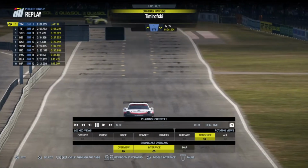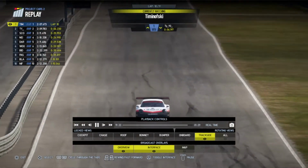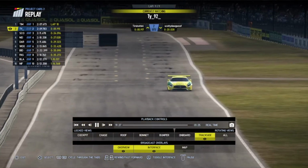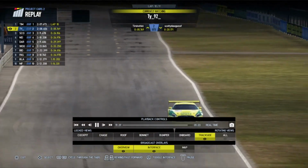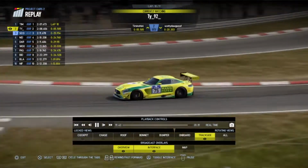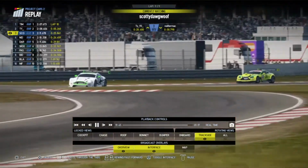But meanwhile, Tim wins the race. Sorry, bad time on that. But Tim wins the race. Fantastic win for Tim at Hockenheim. His home win. Well done to Tim. TY finishes a good second place, a good recovery for him, with finally internet that works consistently. Good to see him back.